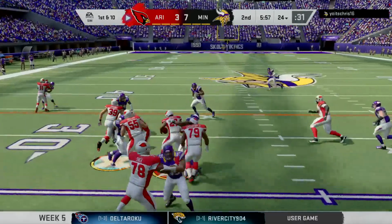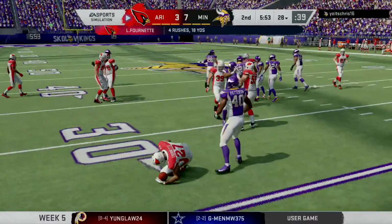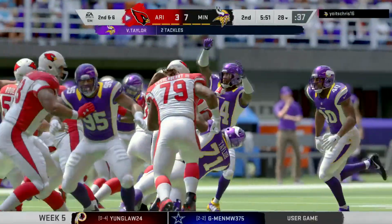They'll start out on the ground. It's Leonard Fournette. And able to break one tackle, but then quickly brought down. It's a pickup of 4, and it'll bring up 2nd down.